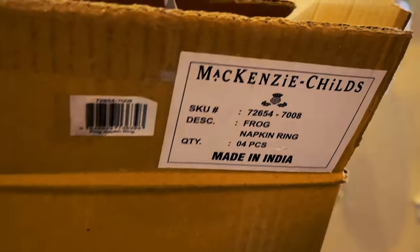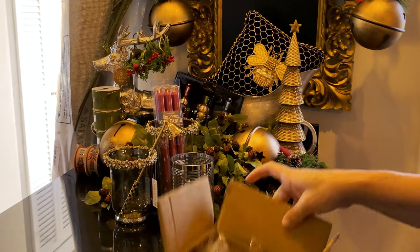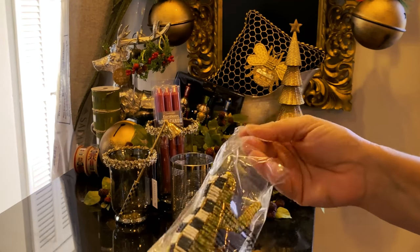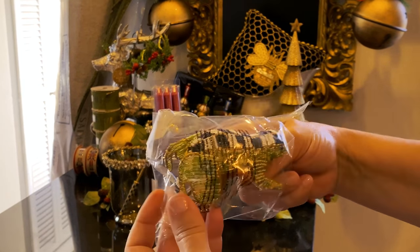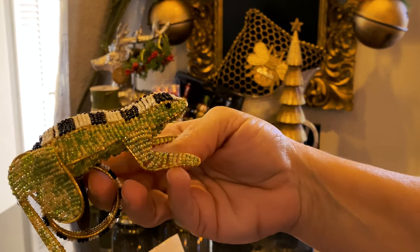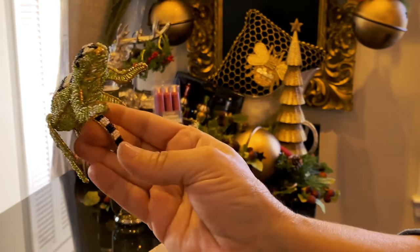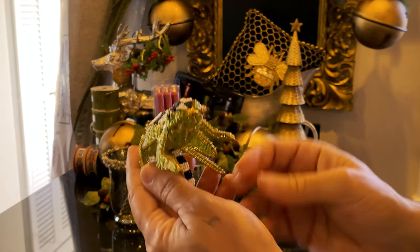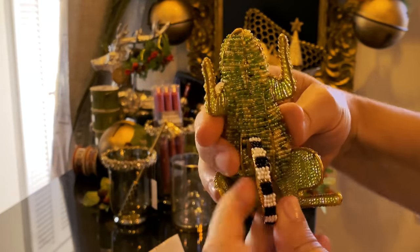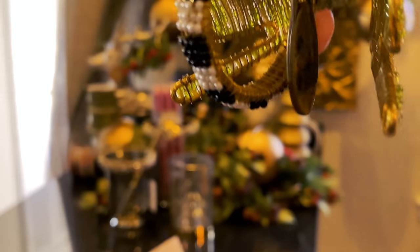Another find from MacKenzie-Childs. I really took advantage of her virtual barn tour. But you know, for some reason I'm thinking maybe I got these on her clearance. I'm not sure. It's been, you know, so many months ago. But what cute, whimsy frogs. I absolutely love them. I know you guys are going, really, Bev? You're gonna decorate with frogs for Christmas? And yes, absolutely, I'm decorating with frogs for Christmas.